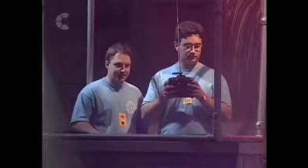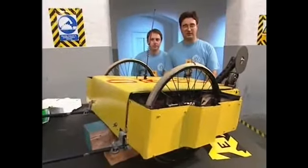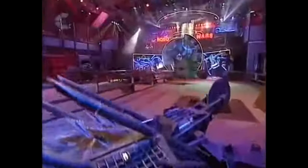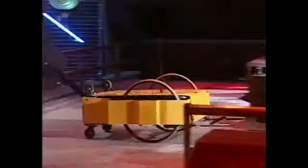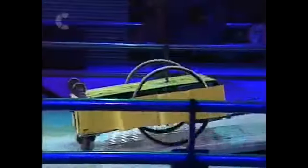Roboteers, stand by. We are the Oracles. This is our robot Aurak. We have chisels at the front, wheelchair technology, and a circular cutting disc at the rear. 3, 2, 1. Activate. Aurak, driven by Peter Reynolds. Teammates Barry Davis and Jason Wright.